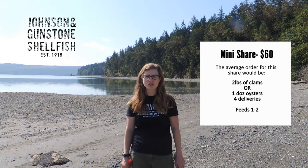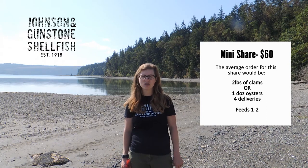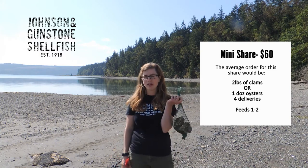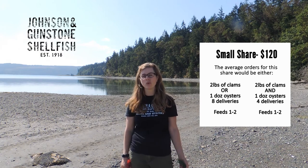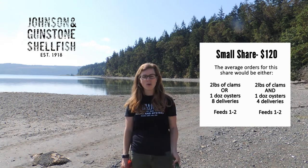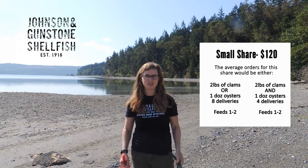There are 4 CSS chairs to best meet your household needs. Our mini chair is great for a newbie to the shellfish scene. This chair offers you the choice to have a 2 pound bag of clams or a dozen bag of oysters over 4 deliveries. Our small chair is great for folks who have 1 to 2 people in their household. You could get a dozen oysters over the 8-week period, or one order, you could get one of each.